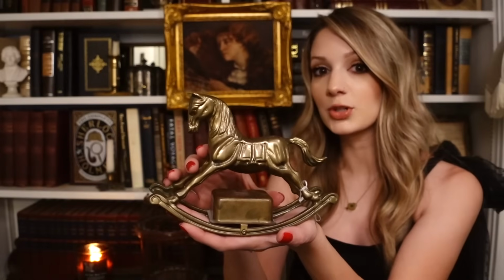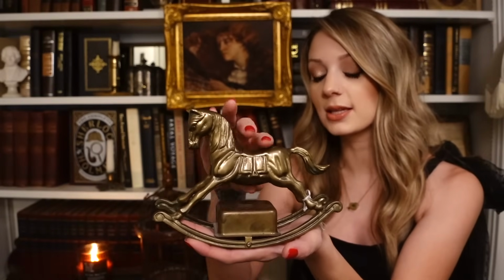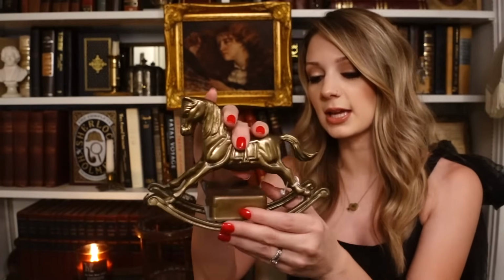Let's start with some of the things that I picked up today. The first one is this little brass rocking horse. This one's actually, I think, a music box.